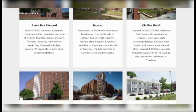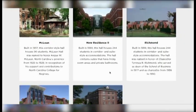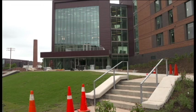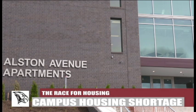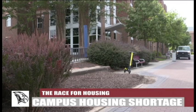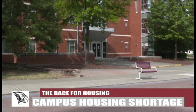North Carolina Central University currently has 10 dormitories available to students, and after years of expressing overcrowding issues to the administration, new dormitories were built to accommodate these problems. George Street Apartments and Austin Ave are the 2 new dormitories that were originally scheduled to be ready for students by July. However, after the COVID outbreak in March, building was delayed, and now students are faced with choosing from Eagle Landing, Baines, Chidley, or Ruffin as their new residence for the 2020-2021 school year.